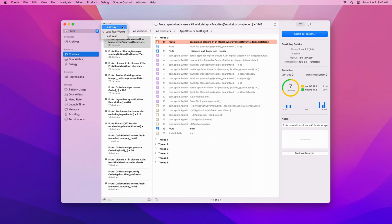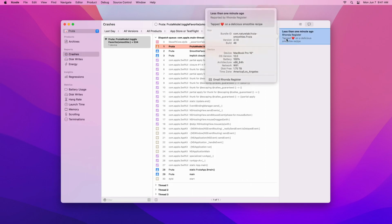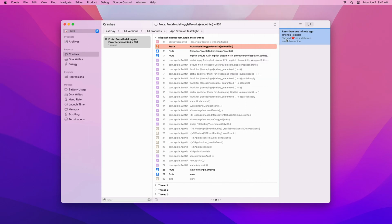I've been looking at our most recent app releases in the organizer. When I filter to the last day, here's a crash Rhonda experienced just a moment ago, fully symbolicated and ready for investigation. The new TestFlight feedback inspector includes her comments, information on the app build, version, and her device. And I can even contact her to learn more about her experience.